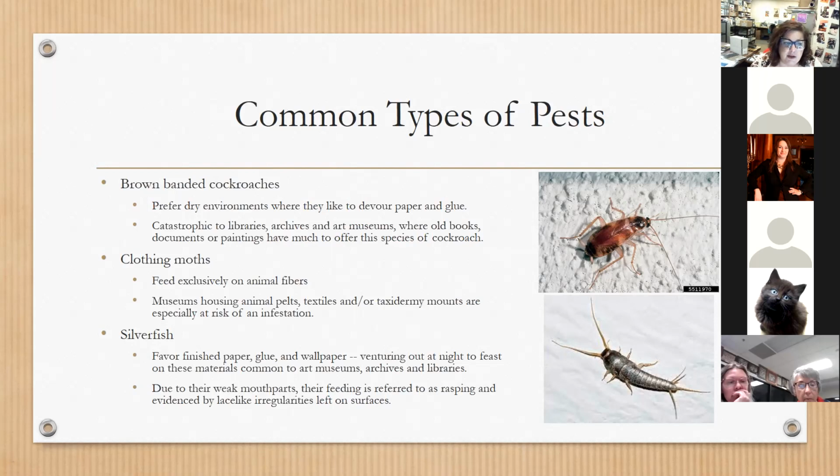The next one is silverfish, which is the bottom image. Aren't they nasty looking? They favor finished paper, glue, and wallpaper. And they usually venture out at night to feast on those materials commonly found in art museums, libraries, and archives. Due to their weak mouth parts, their feeding is referred to as rasping and can be evident as lace-like irregularities left on the surface.